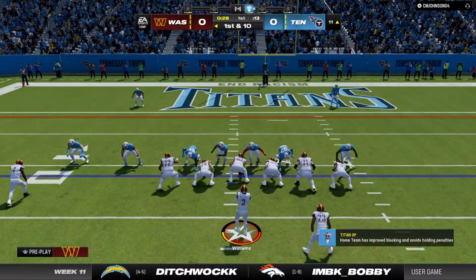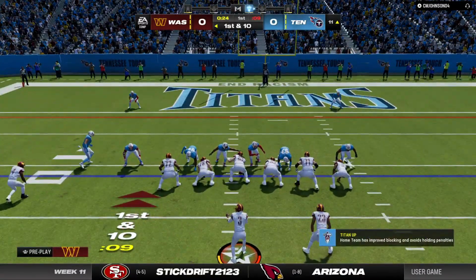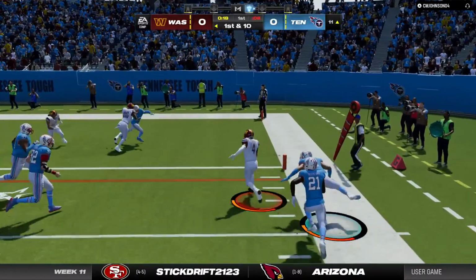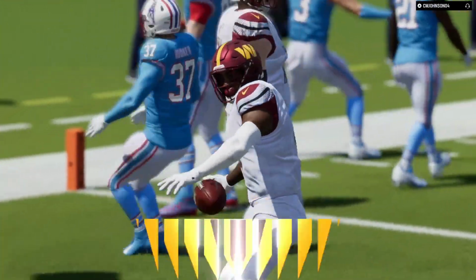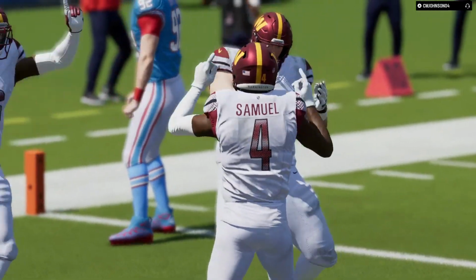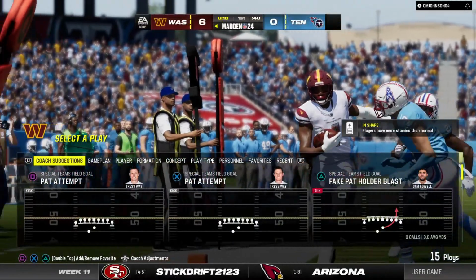Now a first and 10 at the 11. Slot man moves right. They'll get it forward to him on the touch pass. And he will score. Touchdown, Washington. Curtis Samuel, his 9th touchdown of the season. And the Commanders get the upper hand as they're on the board first here this afternoon.